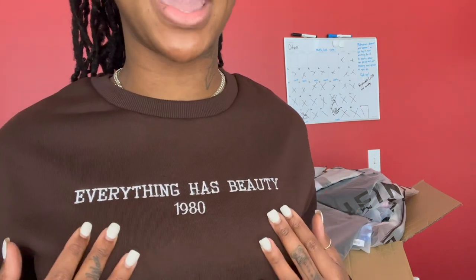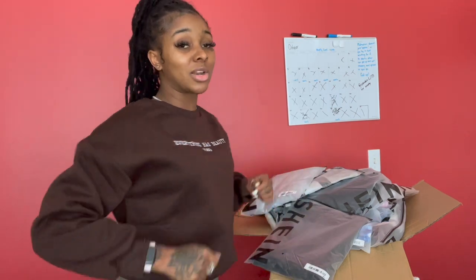Anyways, the first sweater is brown. I think I got a lot of brown stuff though. It says everything has beauty, 1980. It's cute. I'm not an 80s baby, but I felt like the brown is for the culture, so I definitely got it. It's so warm and soft on the inside. I'm the type of person that don't wear jackets. Well, I wear jackets, I don't wear coats. So I had to get a whole bunch of sweaters, and I feel like these sweaters are gonna do me some justice this winter that we're about to receive. I love it. I recommend it.